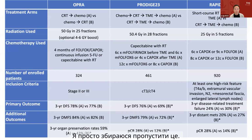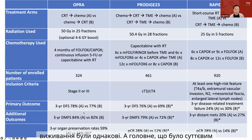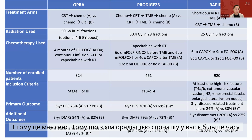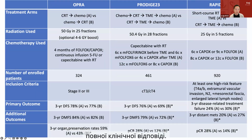I'm just going to skip through this. Oh, and so this is the results. Because it's TNT on both arms, the disease-free and distant metastasis-free survival were similar. And the main thing that was significant on this study is that the organ preservation rate was significantly higher with the chemoradiation first. And so that makes sense because with the chemoradiation first, you have a longer time before assessment for the tumor to respond to the radiation and for patients to achieve a clinical complete response.